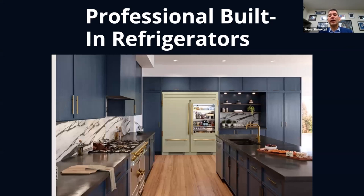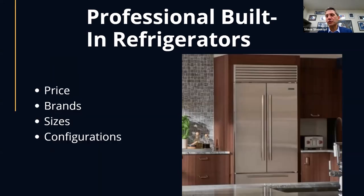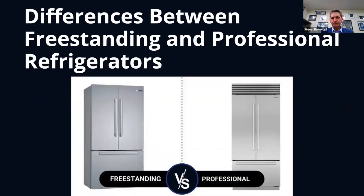Professional built-ins emulate the commercial. That's where they started. Basically, the price on these starts at about $9,000 and goes up from there. Brands, I actually like the brands, because the most popular ones are family-owned American companies like us. And you only have the larger sizes here: 30, 36, 42, 48. Basic configurations, meaning you only have side-by-sides, French doors, and bottom freezers. Those are the only three.